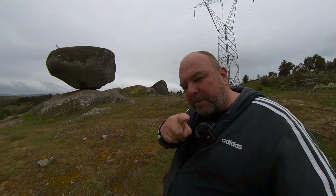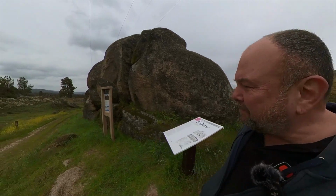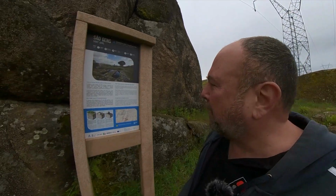Okay, first things first. How the hell did that boulder get up there? Let's check it out. I can see a plaque down here. Everybody likes a good plaque. Bloody hell, it's meant to be spring. What is it, the 2nd of April? Still raining. What's going on?